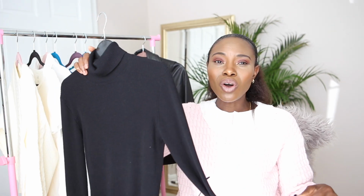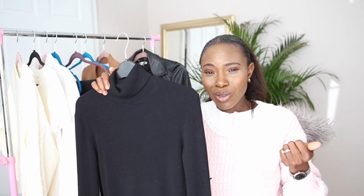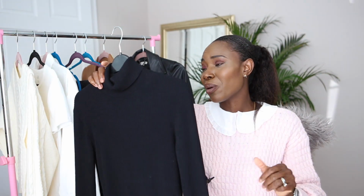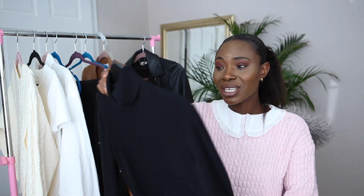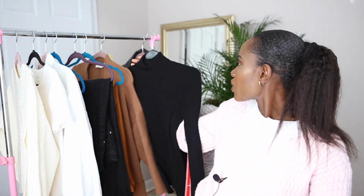The arms are so long. I can't wait to get hold of this in white, any color basically, because it's a great staple in my wardrobe. I love this. It's really nice. So this is what I will be playing with for this whole outfit.